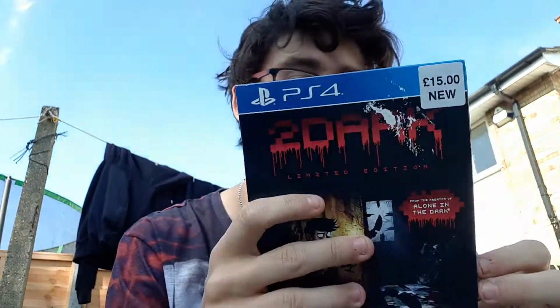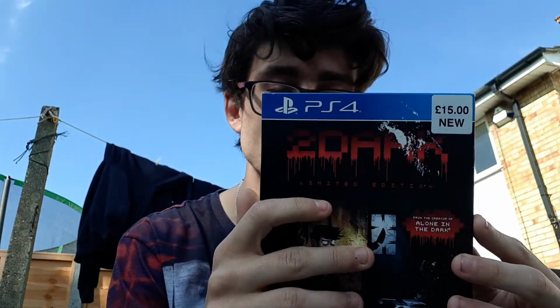It's a nice little limited edition, but what I like about this game is that it's an indie title, and similar to what I said with Slain, I think over time the physical versions of indie games that come out as a physical version often increase in value. So for £15 for a new one, unfortunately it's got a little bit of stickiness there. Probably must have been a sticker or something on there before, but it's new. It says it's new. I should have really picked up a different case now that I think about it, but hey, I can't really complain.